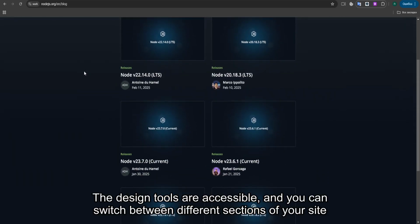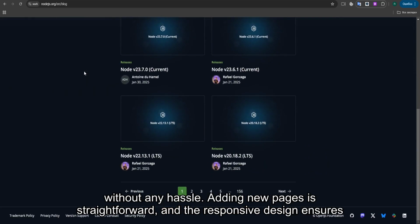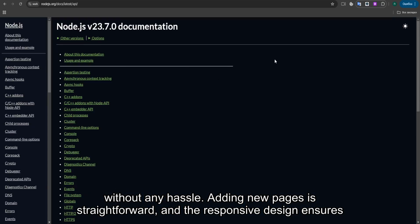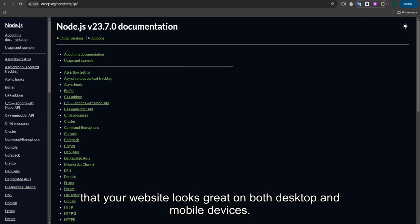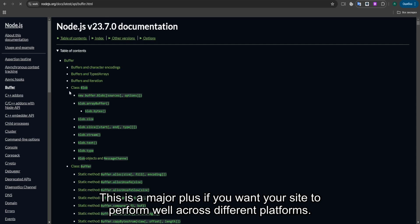The design tools are accessible, and you can switch between different sections of your site without any hassle. Adding new pages is straightforward, and the responsive design ensures that your website looks great on both desktop and mobile devices. This is a major plus if you want your site to perform well across different platforms.